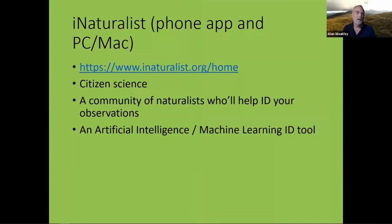Okay, and then the third and last kind of tool that I want to introduce is iNaturalist. iNaturalist is a program that was developed about 10 years ago. It is a phone app and also downloadable on your PC or Mac at home, and there's the web page to do that. It's free. And it's a citizen science tool. It's a way to make observations that are also useful for scientists and conservationists, as well as being kind of, I don't know, Facebook for science geeks.